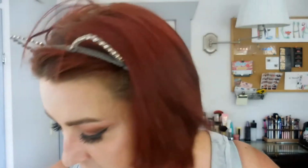It's really sheer, but not bad. I dig it. It's very pretty. I will wear it as a topper. It is pretty. And that is full size, it appears to be. The face masks were also full size.